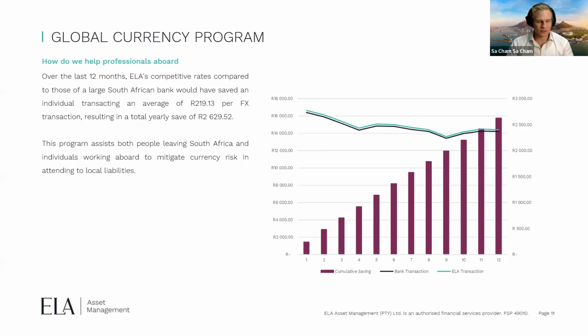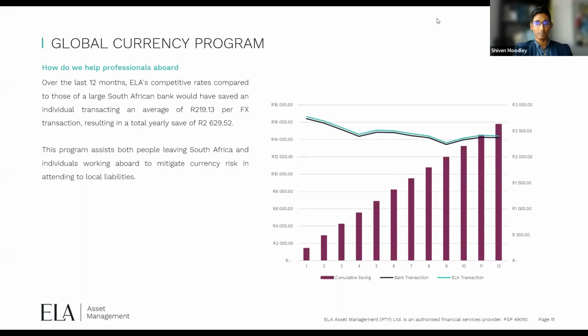I think something we could quickly look at here is this graph that's on the screen. Could you tell me what I'm looking at on the x-axis and what's on the y-axis, to help the audience understand? So this is a recent product I put together for the team, called the Global Currency Program. I have a lot of friends who are teachers teaching abroad in Somalia, China, Vietnam, teaching English, or they are influencers on social media platforms, whatever the case is. And they have liabilities in South Africa in which they're earning foreign currency. So just a little example.